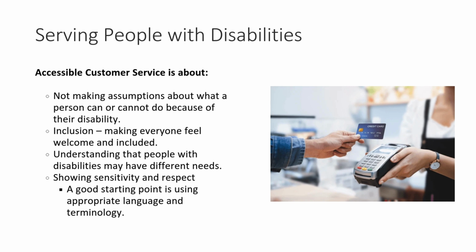Now, let's discuss how to serve people with disabilities. Accessible customer service is about not making assumptions about what a person can or cannot do because of their disability. Inclusion, making everyone feel welcome and included. Understanding that people with disabilities may have different needs. Showing sensitivity and respect, such as using appropriate language and terminology.